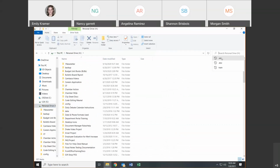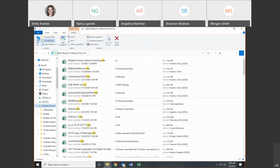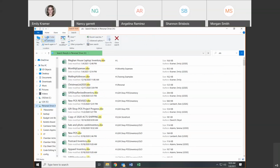But as soon as I'm on the search tab here, it's going to give me some additional search options. You'll see that the search tab pulls up, and now I have some additional options. The This PC is right there. Search this PC. I did it by clicking here. It's the same stuff, just two different ways of getting there. And then you have some additional search options.